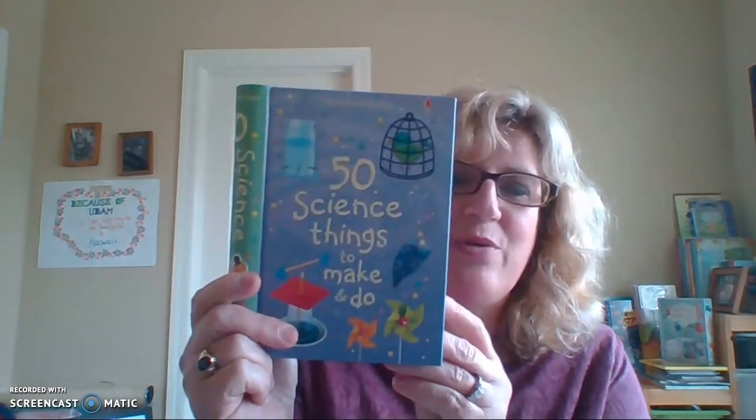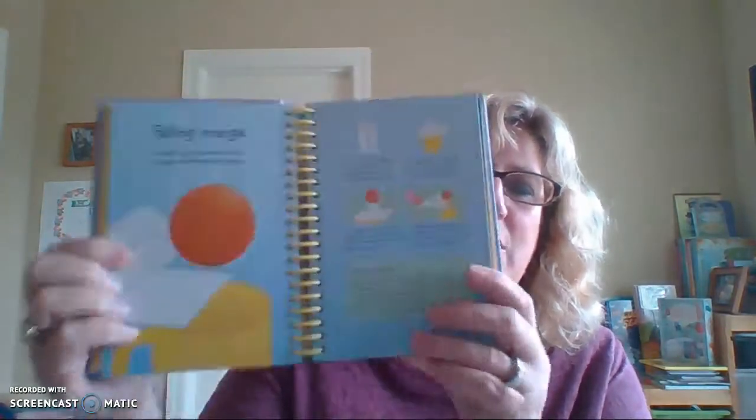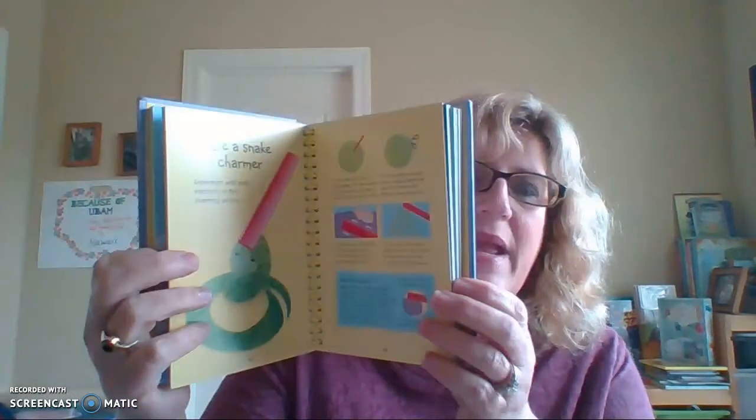I know that in elementary school, your science projects and science activities are a big thing, so we have some great resources for science. Here we have 50 Science Things to Make and Do. This has thicker pages as well. This is good for ages 6 and up, with different science activities to do. And we have several other resources in the Usborne collection of other science activities.